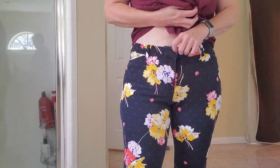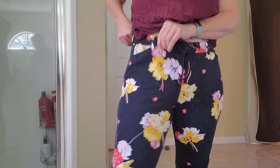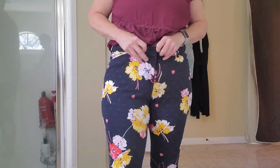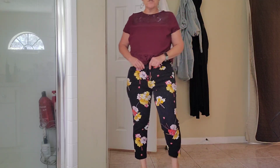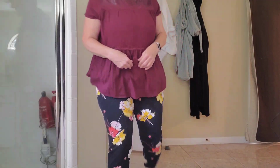All right, guys, these are a pair of Old Navy pixie pants. And as you can see, they're super big in the waist. But because they're made of a stretchy material with a belt, I might be able to wear them one more year. These are capris. They're super comfy. They'd be great around the house. Maybe I'll keep them for just one more year.